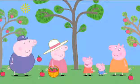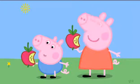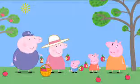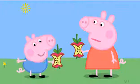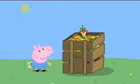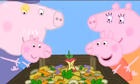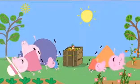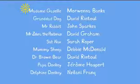Granny, can we have an apple, please? Of course, Peppa. Mmm, delicious! And can you guess what we do with the apple cores? Wiggle, wiggle! That's right. The apple cores go into the compost for the worms. Clever George. And clever wiggly worms too.